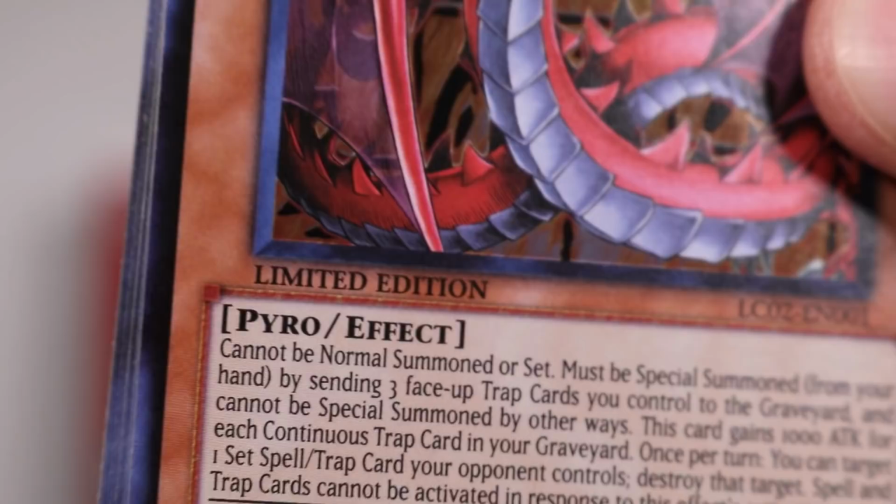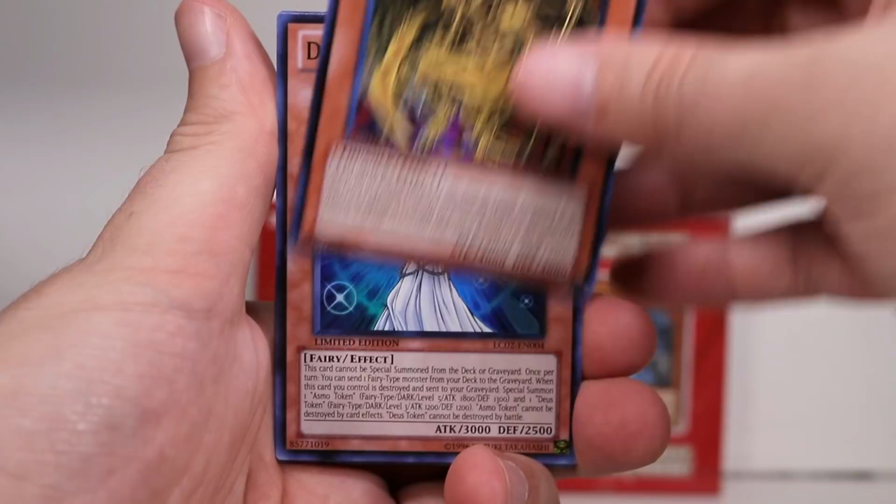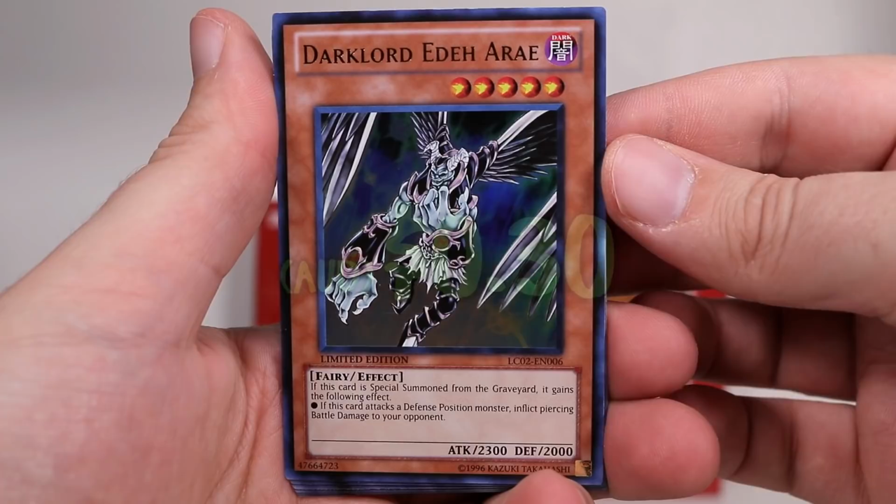I really like that. After that, we've got Hammond, Lord of Striking Thunder. Who could forget about Hammond? After that, Dark Lord Asmodeus. Okay, all right. Then we have Dark Lord Superbia. We've got a bunch of the Dark Lords here, whatever they are. We've got Ida Arai. We have Cyber Lava.